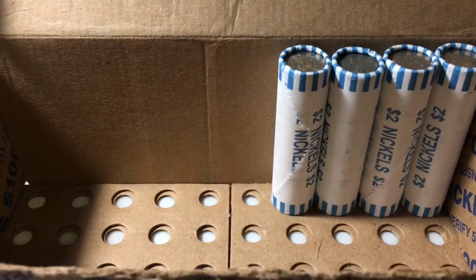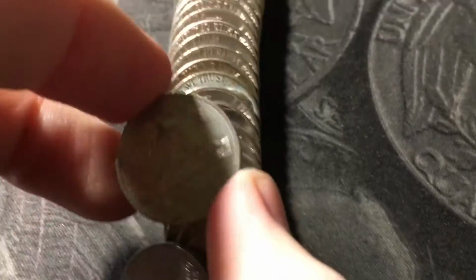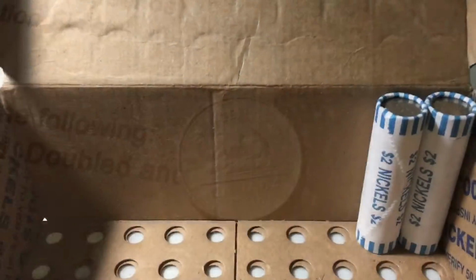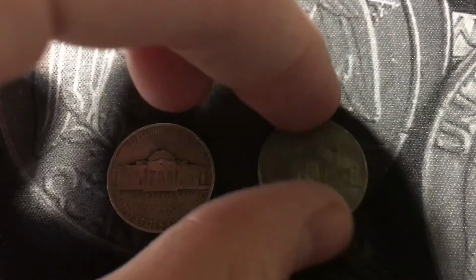Roll 46, and we have another nickel from the 50s, and this one is yet another 1952 out of Philly. Just opened roll 48, and we're going to have foreign number 2 for the box, just a few coins in. It's going to be another Canadian, and this one is a 1998. Same roll, had a couple more older Jeffersons. First, we have another 1940 out of Philly, and then we have a pretty damaged 1957 Denver.